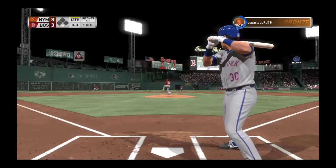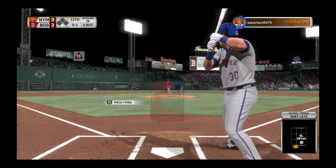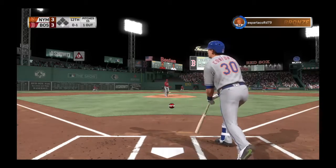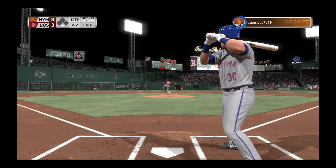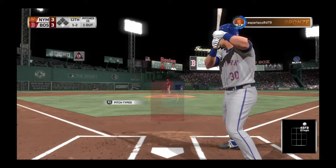Stepping into the box, Michael Conforto. In his last at-bat, he popped out in foul ground. Good slider there, and he gets ahead of him, 0-1. Swing and a ball sliced foul into the seats down the left field line. Here it comes on 0-2. And a neck-high fastball that time.